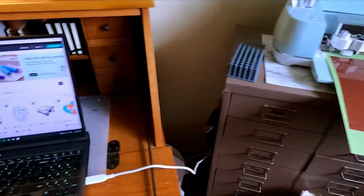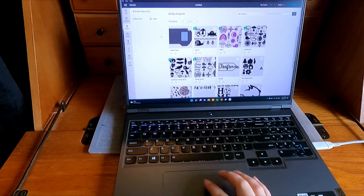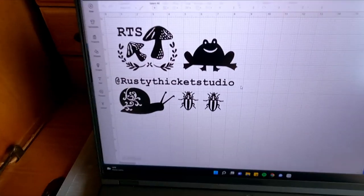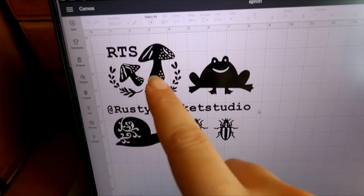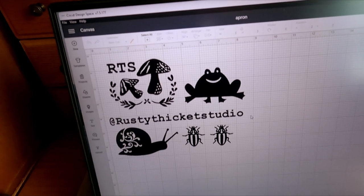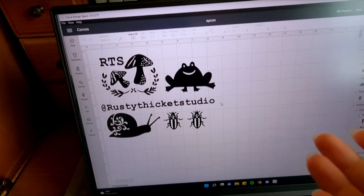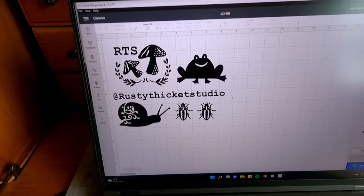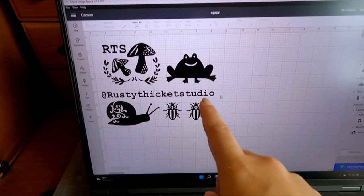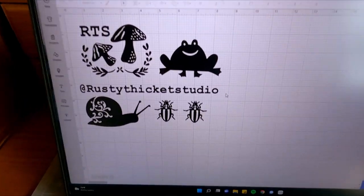And I have a couple of ideas about what I might want to do. If I print all of them, this would go on the pocket, and maybe the frog and the beetles and the snail would just be around the bottom part of it. And I think I'm gonna add some mushrooms. I would always use them, even if I don't end up putting them on the actual apron. And I've also got my name, just in case I want to put it on something, maybe down the side of it. I don't really know yet.